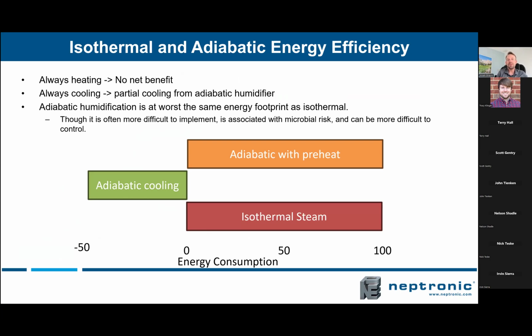However, if you're in cooling when you're humidifying, or you're in the shoulder months, you blend basically these two, the adiabatic cooling with a preheat, and you do get some overall net energy savings by doing an adiabatic humidifier. So depending on the application and depending on the climate, it's a more efficient way to humidify.